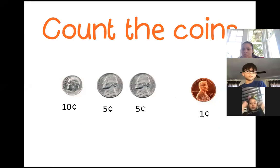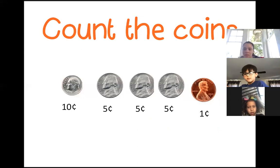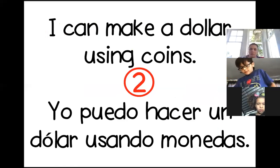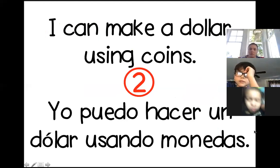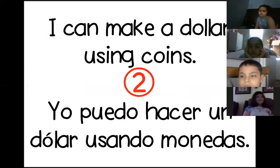I'm going to go back to the old learning target. Actually, that's really far away. I'm not going to go all the way back there. The old learning target was counting the value of the coins. We're going to move to our second learning target, which is still counting coins, but we're doing something different with them. So maybe somebody who we haven't heard yet from could read to us. Saponte, could you pick somebody for us?